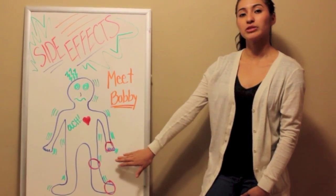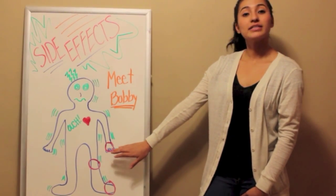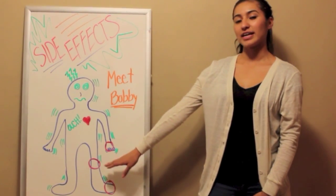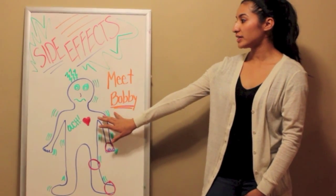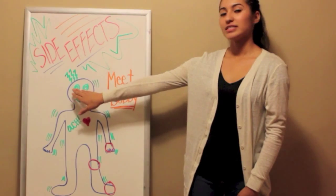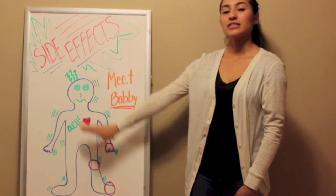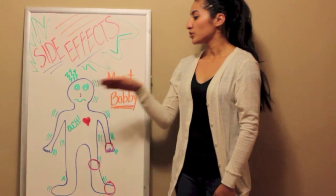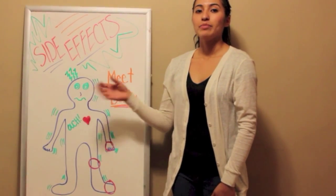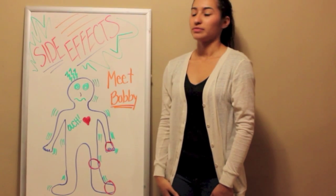Down here, it has also been shown to negatively affect the hands, the legs, and the feet, causing cramping, as well as shakiness, headaches, dizziness, and nausea. It has also been shown that albuterol, when overly inhaled, can coat the lips and mouth and be absorbed rather than inhaled.